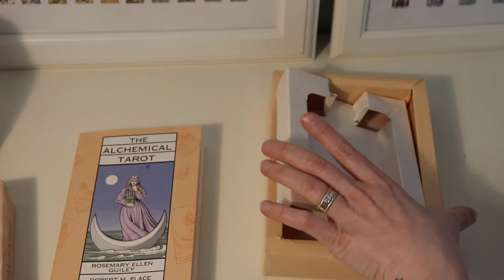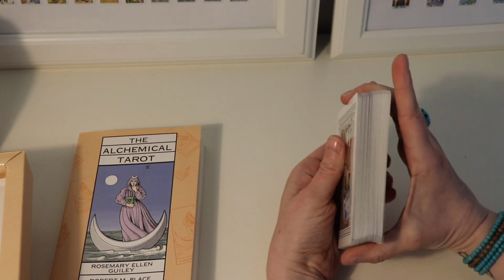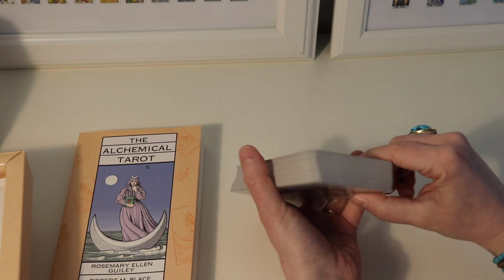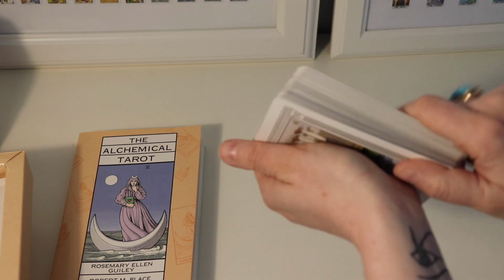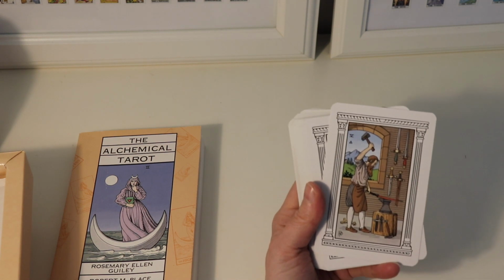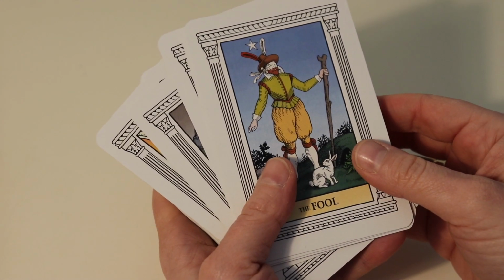The box ain't all that, but let's hope that the cards are. So here are the backs. And for a first glance, all the edges look nice. There is no bending on the deck. Okay, it's not in order, so let me just fix this and we can take a better look.